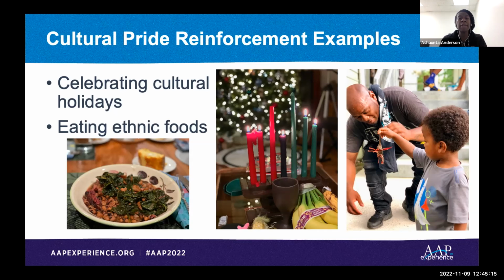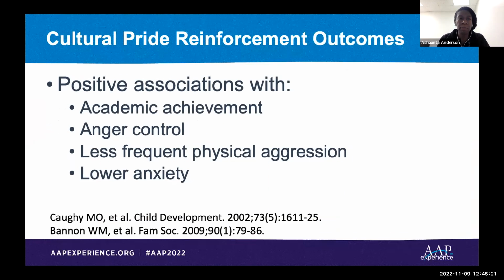So these are all ways that kids can explore their own cultural background and develop pride and understanding of it. So cultural pride reinforcement specifically, what is it associated with that might have some health impact? It has positive associations with academic achievement, with control of anger, less frequent physical aggression, lower anxiety. So again, these are examples of those good behavioral health outcomes, mental health outcomes that I was talking about before.